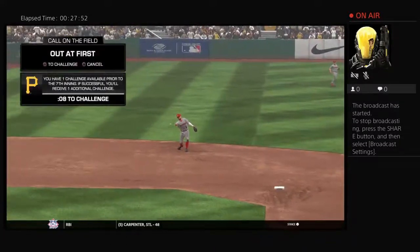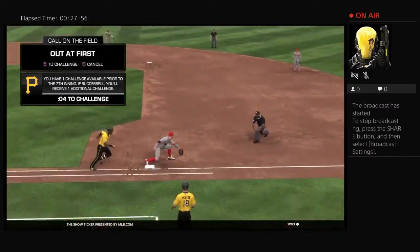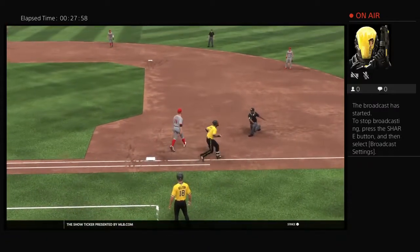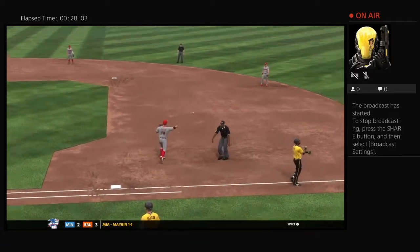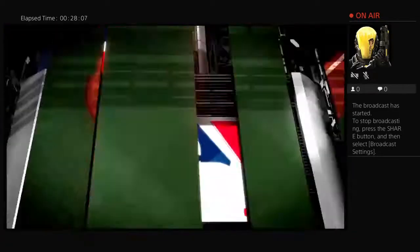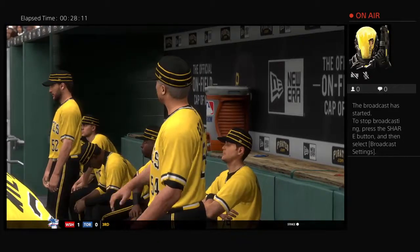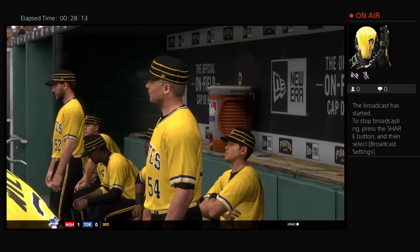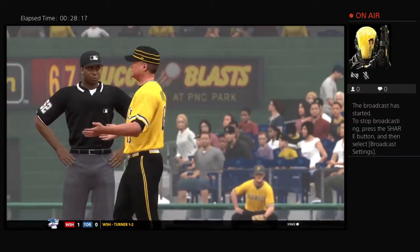Yeah, definitely one of those bang-bang plays, and looking at it right here again, I still don't know if I can tell for sure. Going to be interesting to see what they decide to do here. So here's the signal from the dugout, and it appears they will decide not to challenge the call on the field, so the runner is out at first.